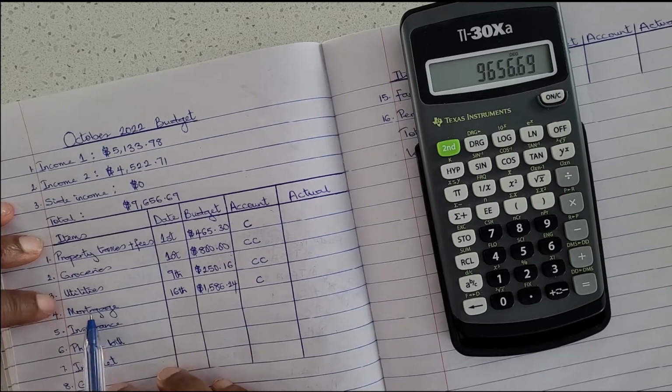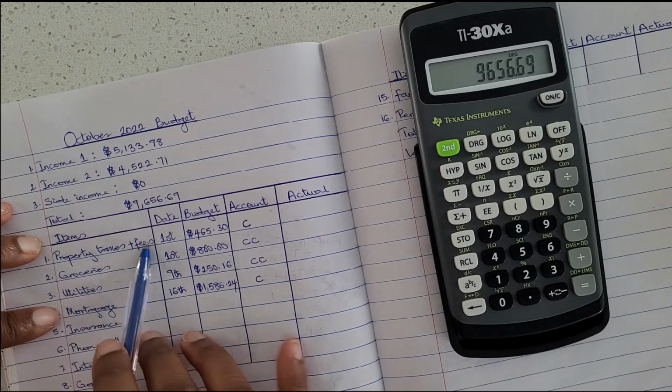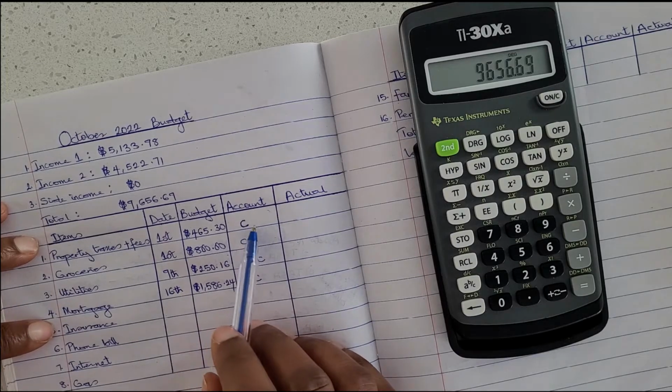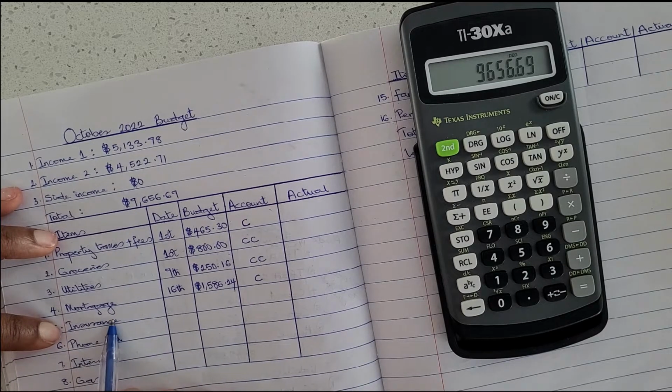But some of these bills, like the mortgage for instance, they won't even hear of it. They wanted it from the check-ins and nothing else, as well as the property taxes and fees. They also want it from the check-ins, so we couldn't put that on the credit card. But anyway, move on. So for insurance, we have insurance for the house as well as 2 cars.